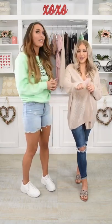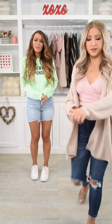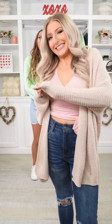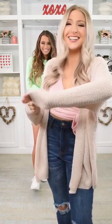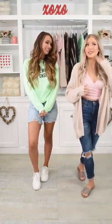Anyway, let's first talk about your cardigan. I absolutely love this cardigan. I do, too. It's the perfect color. It matches everything. It is the Save It For Later knit cardigan in oatmeal for $43. It comes in small, medium, large. I'm wearing a size small. I really, really love this.